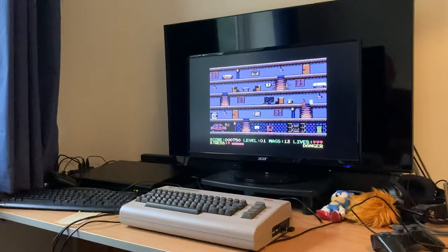And you've got your stress meter going up all the time as well. I think you can carry a few magazines, and you have to take them back to that bin. This is your man cave down on the bottom floor. So every time I pick them up, the number of mags decreases, I think, and then so there's 11 left on this level.